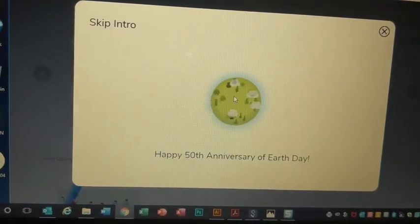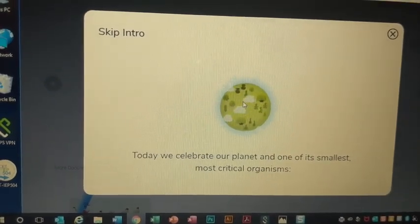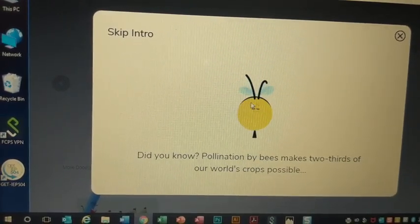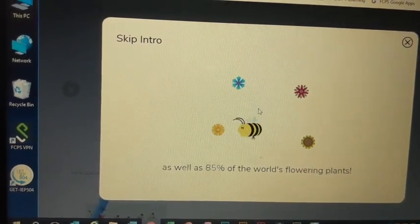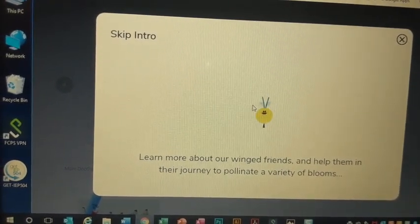Happy 50th anniversary of Earth Day. Today we celebrate our planet and one of its smallest, most critical organisms, the bee. Did you know pollination by bees makes 2/3 of our world's crops possible, as well as 85% of the world's flowering plants? Learn more about our winged friends and help them in their journey to pollinate.